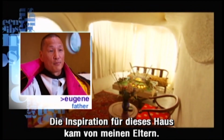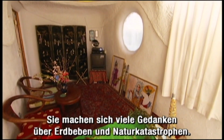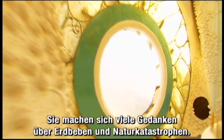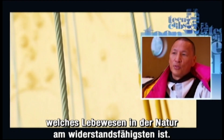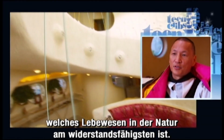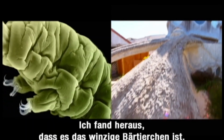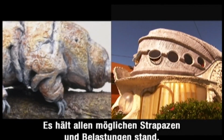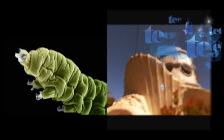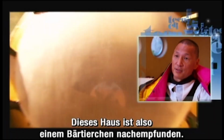The inspiration for designing and building the house came from my parents. They're really concerned about earthquakes, about any kind of natural disaster. So I thought, okay, what in nature is the most durable creature that ever lived? And it turned out that it was the tardigrade. It's about the size of the head of a pin. It has the amazing ability to resist all kinds of stress and strain. And so this building is based on the same principles that a tardigrade is based on.